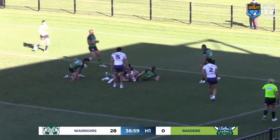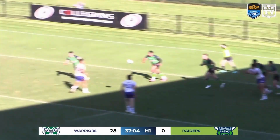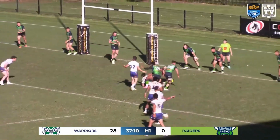Scored a few tries from that position so far this year, but the Raiders hang on. Plays back for Harper. And away it comes. Boyd back inside this time for Jason Salalilo. A young gun, played a great game last week.